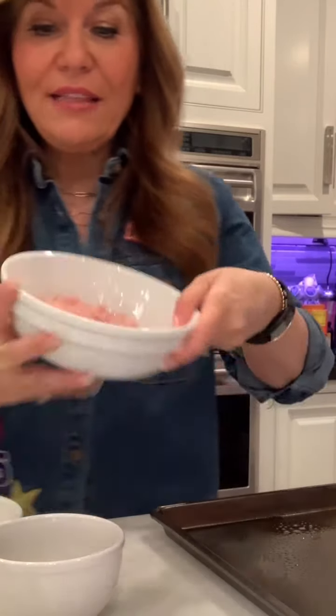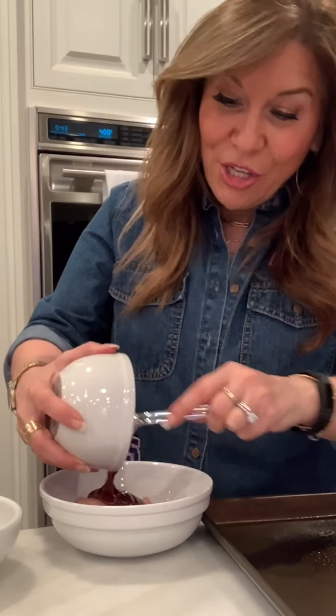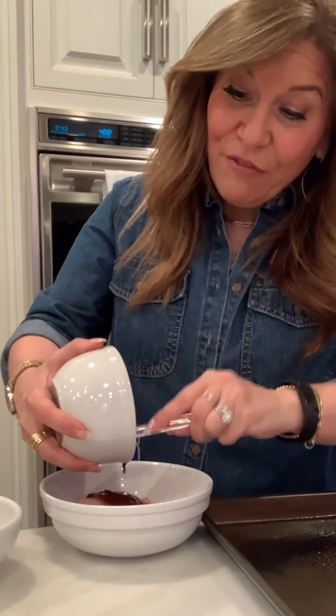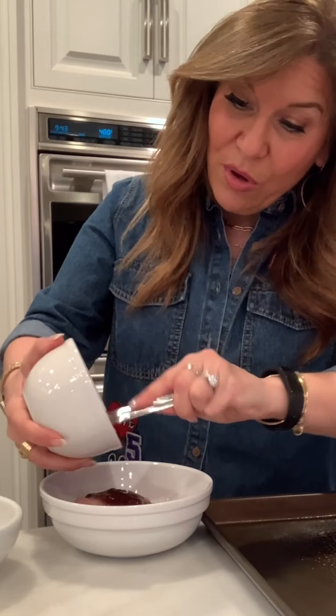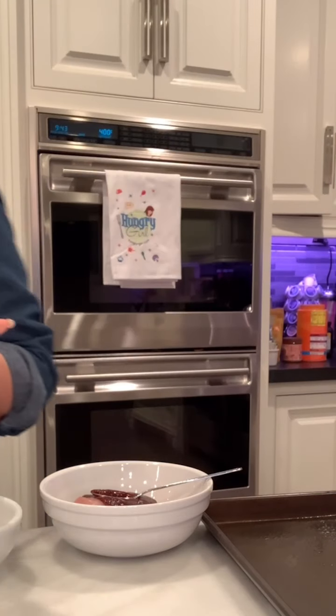Next, I am going to take this 8 ounces of chicken breast that I have cut into nugget shapes. I cut them into 10 full nuggets. And now I'm going to pour the barbecue sauce on the chicken and coat it, because eventually I'm gonna put a little coating on top. Instead of a flour or an egg batter, we have the barbecue sauce, which I think is so tasty and so brilliant and easy.